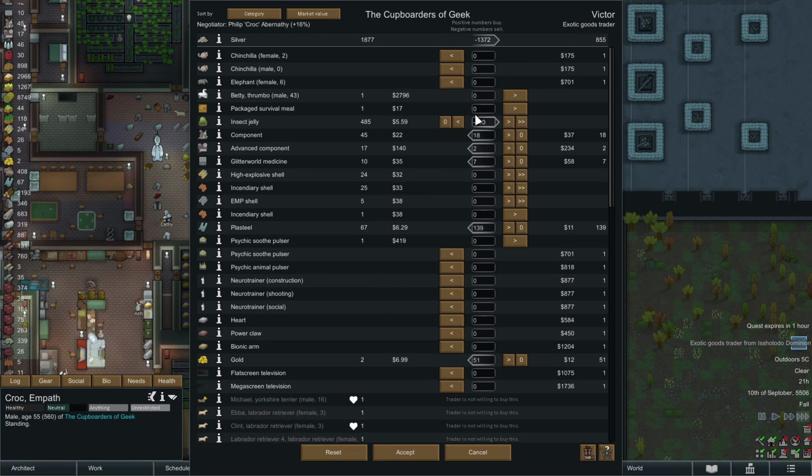We are going to give Victor 400 units of our insect jelly, which leaves us with 85. I don't think we've gone and gathered it all yet either. So there is still some more for us to go and grab. In fact, do you know what? I think there is more. It'd be lovely if we could go and have a look.